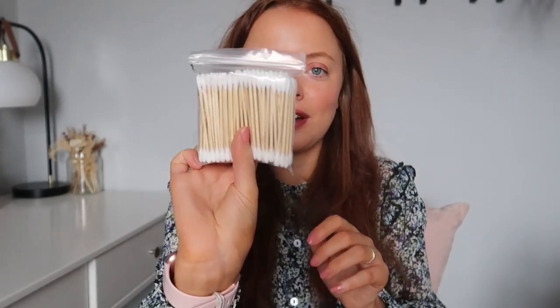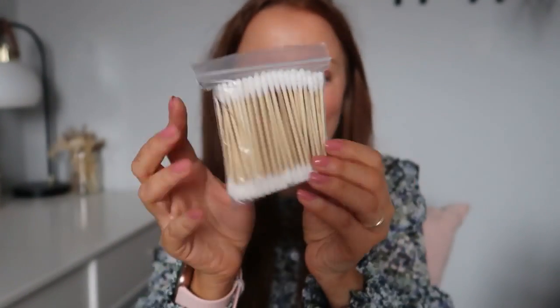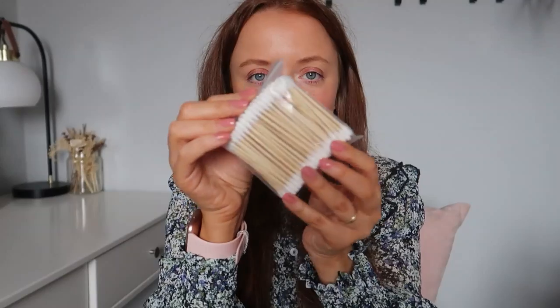And talking of bathing and stuff, I picked up some earbuds. These are like 19p, but my earbuds are in a little glass container on show, and I really like these. They're bamboo style, so I thought they would look very, very stylish in the bathroom.